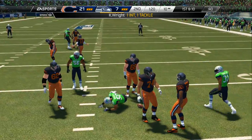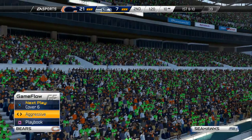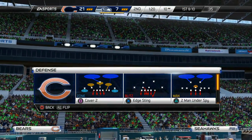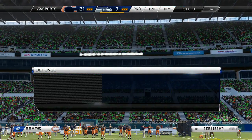You got to stay aggressive on the defensive side. That time the defense did. Even though the offense was going in to score, they come up with the big play. And they get the interception inside their own 20-yard line.